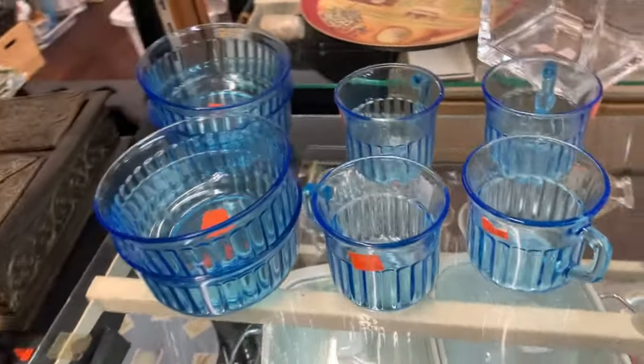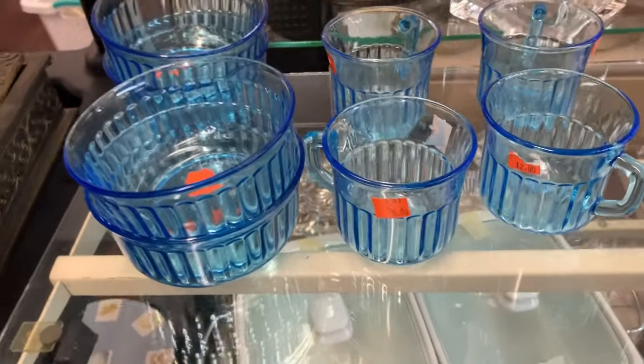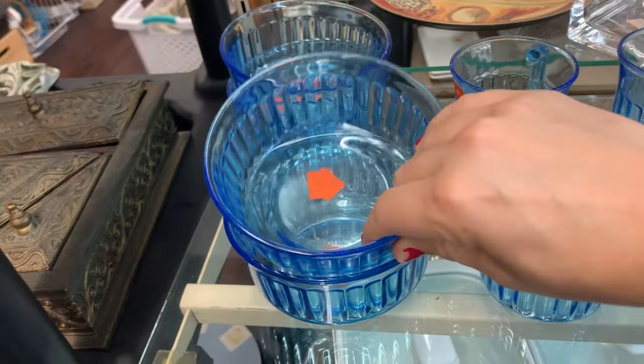And then this was some beautiful Depression glassware. I was really excited to find this. I did not end up buying it. They did have it priced a little bit higher, but it's actually worth that or even more.